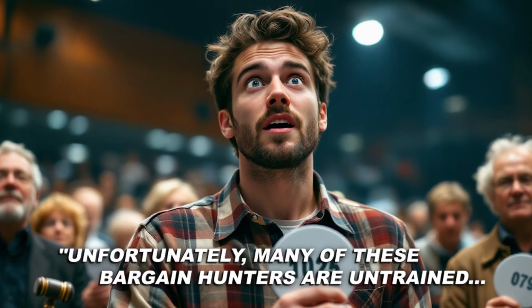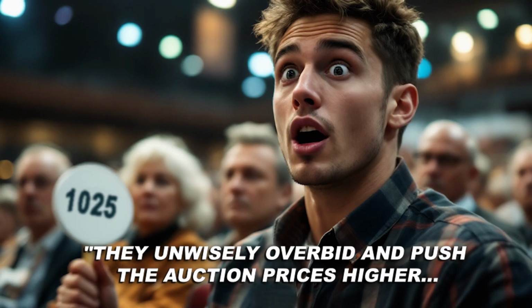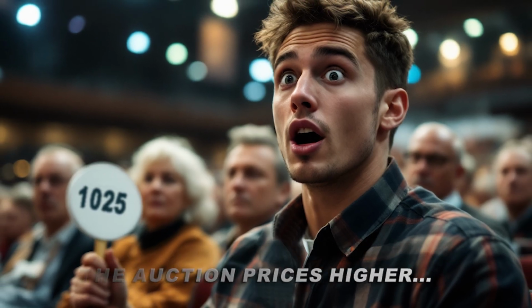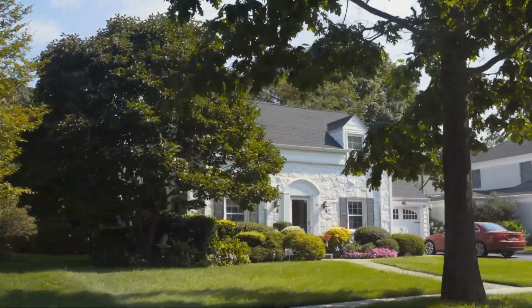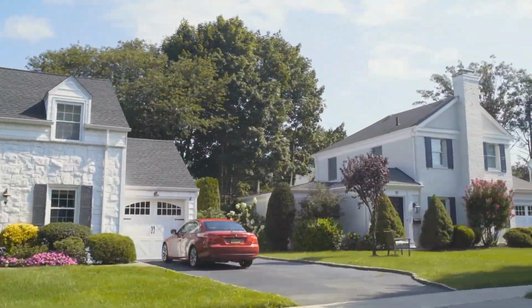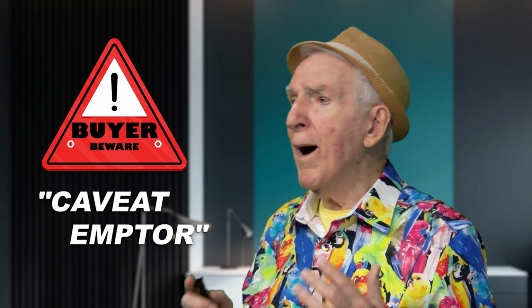The low starting bid prices attract bargain hunters. Unfortunately, many of these bargain hunters are untrained and they unwisely overbid and push the auction prices higher than is practical to resell. All properties sold at tax defaulted auctions are not bargains. They may have more than the average wear and tear, which cannot be seen by driving past in an automobile. What does that mean? It means caveat emptor, buyer beware.